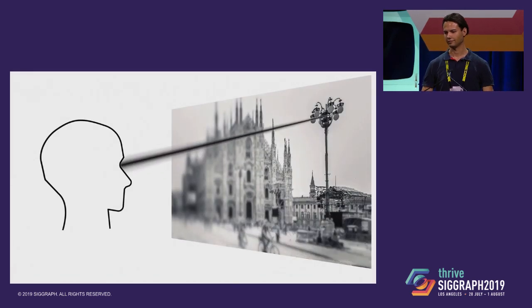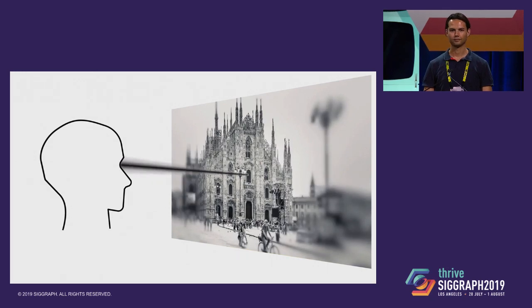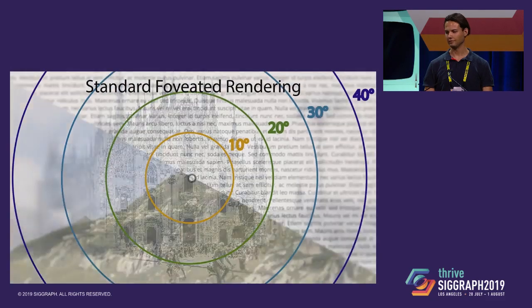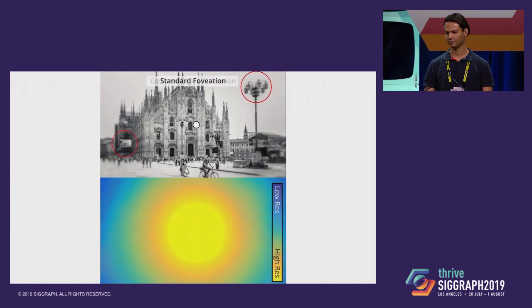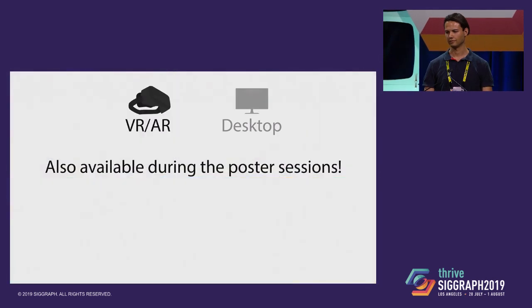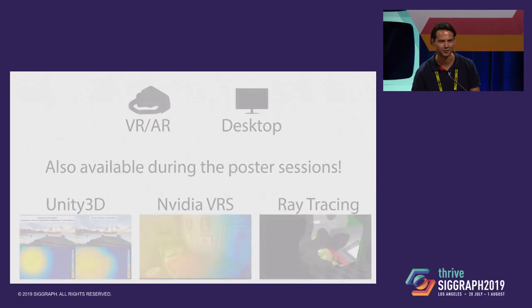Foveated rendering is a promising solution to improve rendering cost by reducing the peripheral resolution. Standard methods adjust the rendering quality using only retinal eccentricity, but the visibility also depends on the underlying content. In order to push foveated rendering to the limits, we propose a perceptually inspired model which considers this effect, and it provides better quality and performance on different platforms. Please come to our talk and visit our poster for a demo. Thank you.